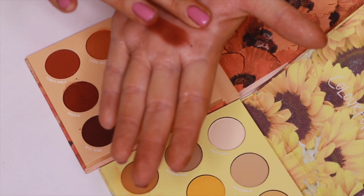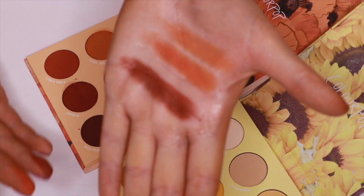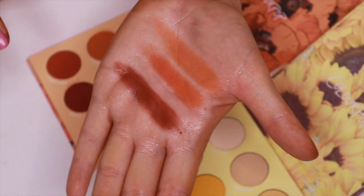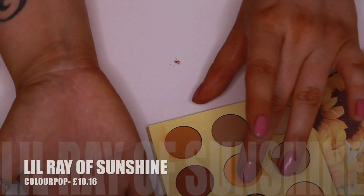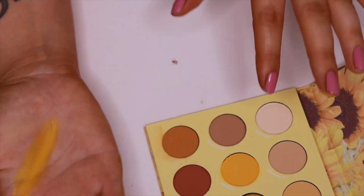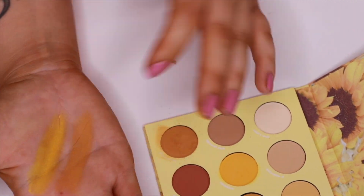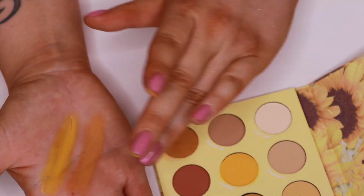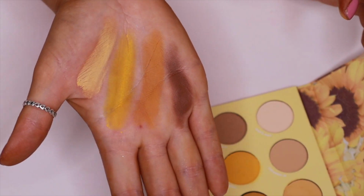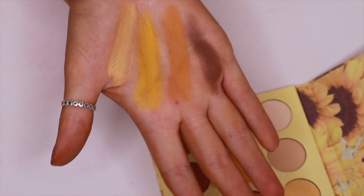Super pigmented mattes. That would make a stunning eye look. A bit kicked back in the pan, but that's what you expect with pigmented eyeshadows. And I do love a yellow eye, like an all over monochromatic yellow. Just look how pigmented these shades are. So pigmented, even this bright yellow, pastel yellow, they're both so pigmented.